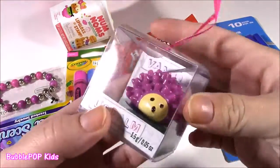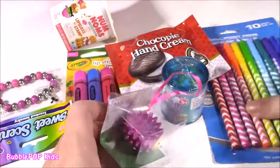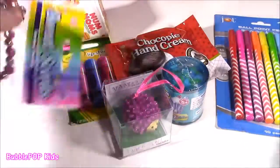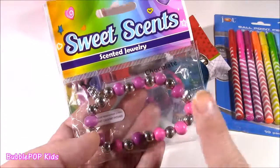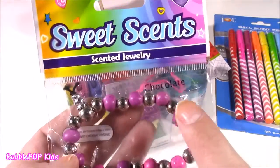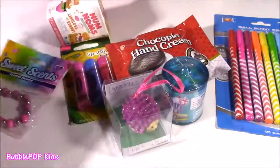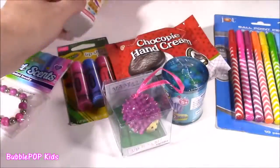We have this little hedgehog or like a porcupine vanilla lip balm. How cute is that? We have this 10 pack of pens. They are super adorable. You always need pens. This is a sweet scented bracelet. Can you believe that? I opened one the other day, it was banana. This one is actually chocolate. It is a purple chocolate scented bracelet. We have some Num Noms, series 2, either a lip gloss or a stamp.